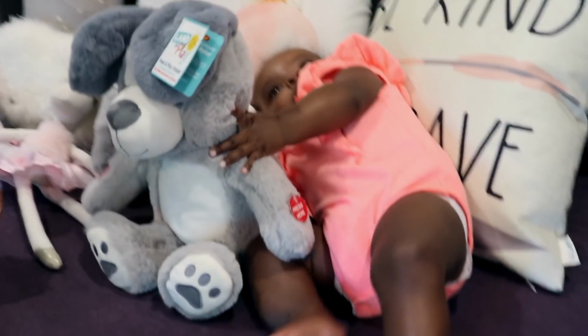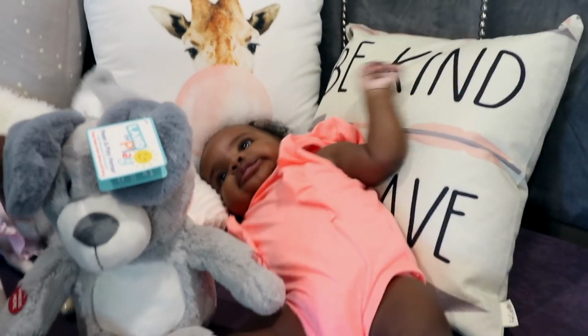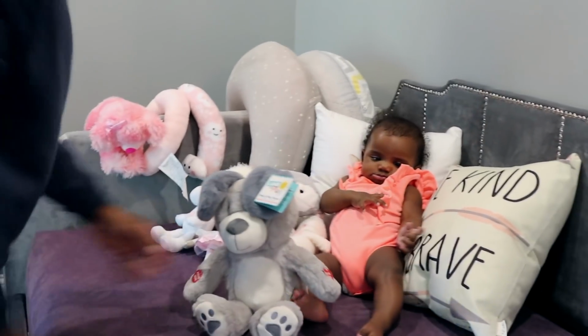Oh, whoa. She's going crazy. Once again, she has some more stuffed animals that she likes to play with and roll around with. Let's sit back here. Come on. Whoa, calm down out there. Yeah, so this is her day bed. Once again, the gray. And with the gray, you could infuse the purple. Purple is cool, the pinks, different gray tones.